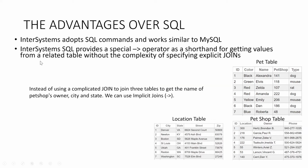Besides that, InterSystems SQL provides a special arrow operator as a shorthand for getting a value from a related table without the complexity of specifying the explicit join. So instead of using a complicated join to join three tables to get the name of the pet shop owner, city, and state, we can use an implicit join.